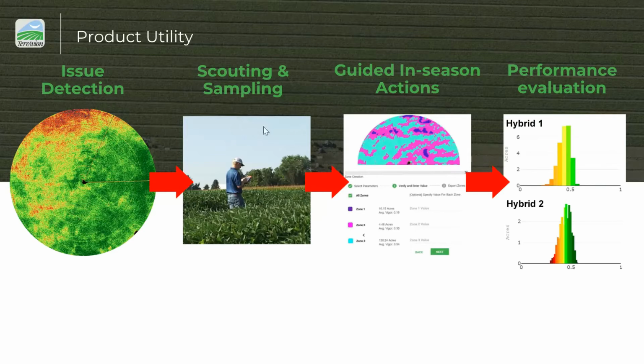We see our growers using our imagery in basically four different general categories. The first is issue detection. So you review your imagery and you look for any signs of plant growth variability, vigor variability. A lot of times that correlates to areas of plant stress, and it can correlate to irrigation issues, pest issues, disease issues, soil issues, fertility issues, et cetera. So you're reviewing your imagery and you're looking for things that stand out, such as this, that you're going to want to go and do an in-field inspection of.